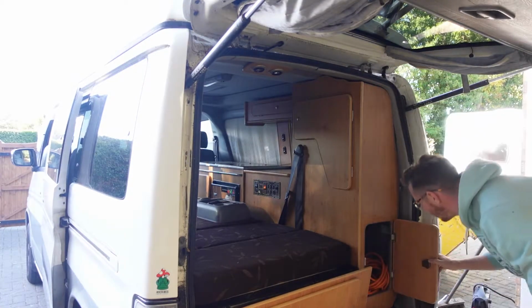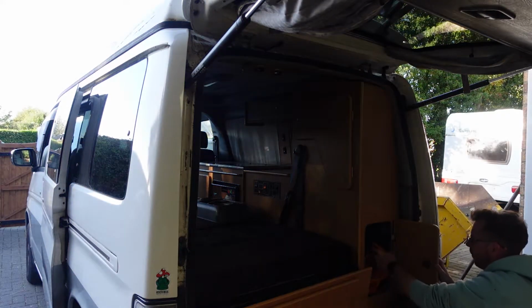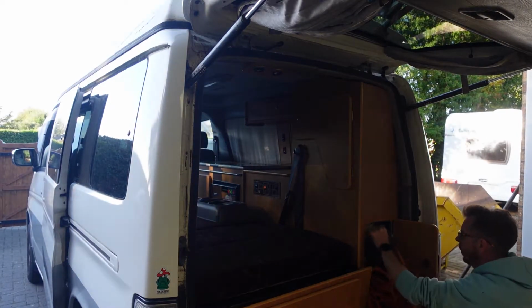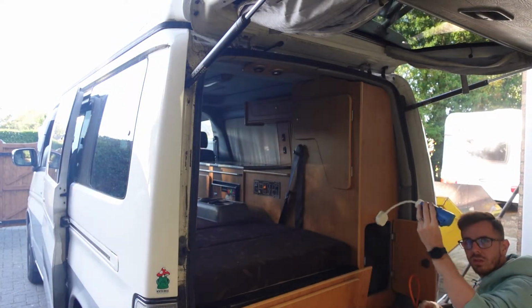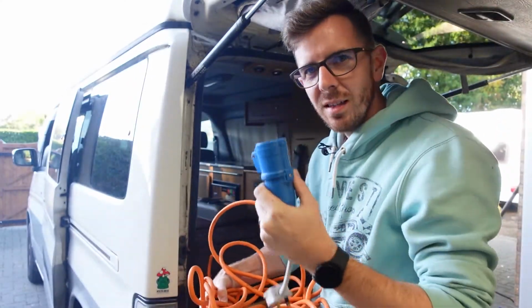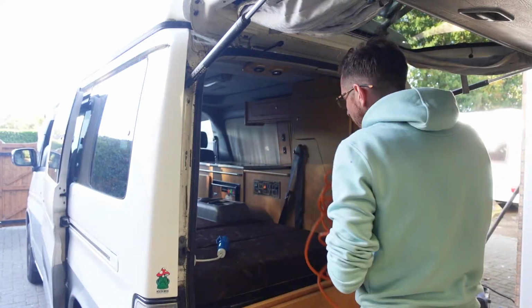So what we got in here? So in here we have power cable 1 and 2, and then, oh yeah, a plug one, sorry, power cables, and we've got a wall plug one as well, which is good because that means I can test it to see if the electrics run off of everything. So that's good. So we'll leave that out for now.